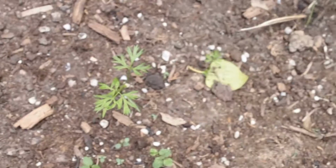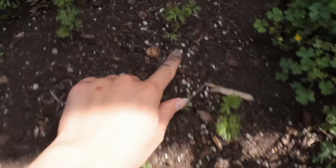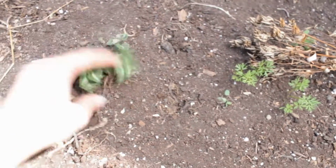And these are the carrots. Those are the Danvers half-longs. I planted them, and these ones here didn't grow. There's a few here, these ones here popped up. There's another one of these flowers popping up here. There's one carrot here, there.